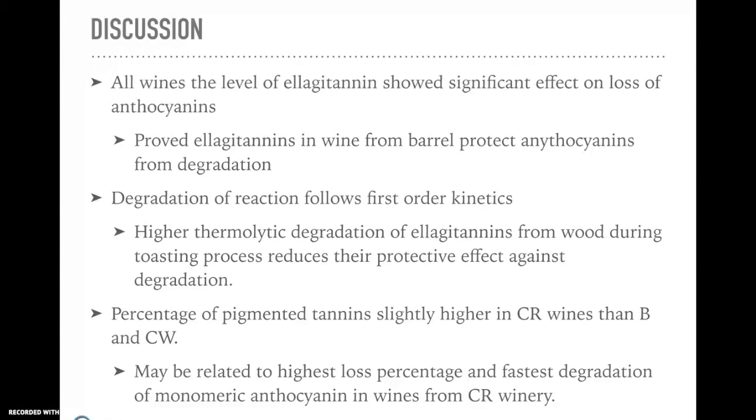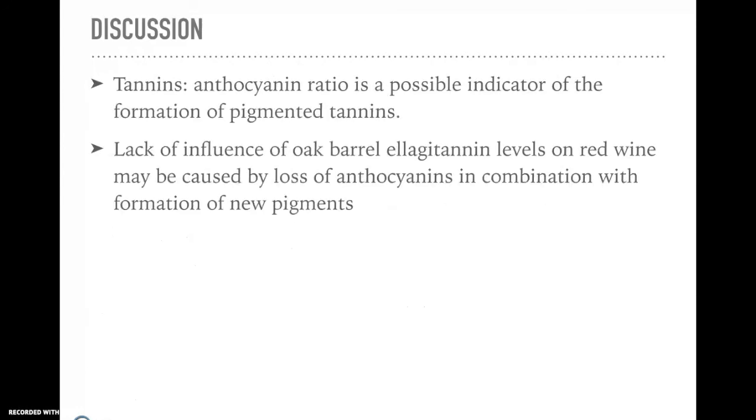The research also found the percentage of pigmented tannins is slightly lower in the CR wines than BNCW, and this is possibly related to the highest loss percentage and fastest degradation of monomeric anthocyanin in wines from the CR winery. The research continues to discuss that tannin to anthocyanin ratio is going to be a possible indicator of the formation of pigmented tannins. And a lack of influence from the oak barrel ellagitannin levels on red wine color could be caused by the loss of anthocyanins in combination with the formation of new pigments.